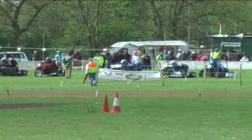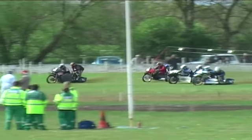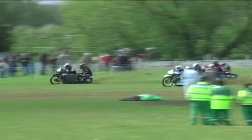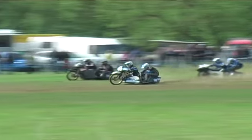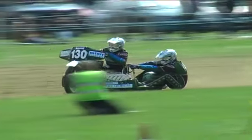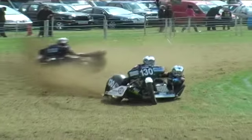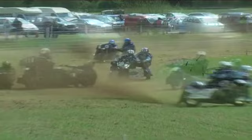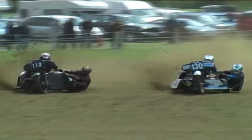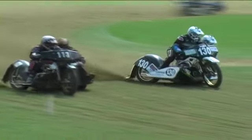Race 8, left-hand sidecars. A win there for number 113, Mike Downs and Jim Manklow, just on the last turn there. From in second place, number 130, Charlie Ridley and Steve Bowles. And in third place was number 126, Stanley Holman and Ben Fitness. And in fourth place was number 5, Tom Penfold and Dan Batstone. And in fifth place was number 114, Chris Downs and Paul Standing.